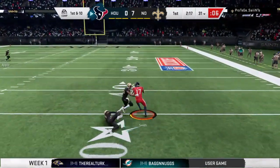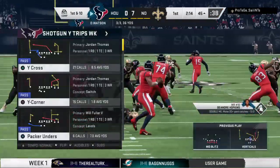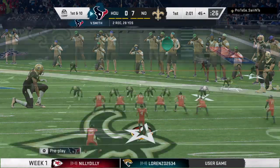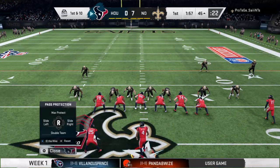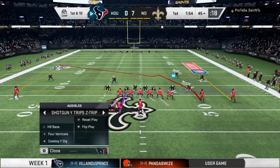Oh, a scrap for the football, and he's going to come down with it. And he's taken down right at the 45-yard line. That one goes for 24 yards. So in Saints territory now. Here's 1st and 10 at the 45-yard line.